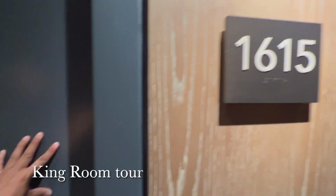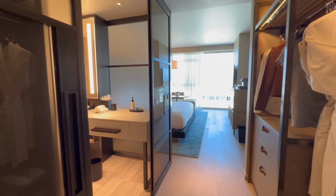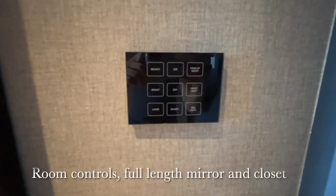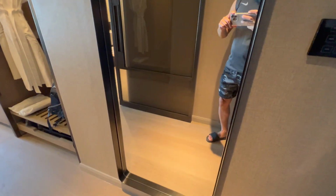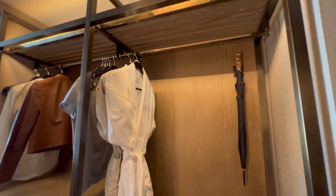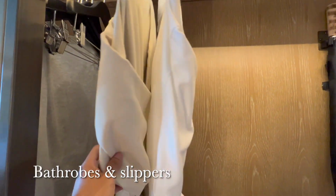We next made our way to our room, 1615. The first thing we noticed was the brightness of the room from the floor-to-ceiling windows. Immediately to the right was an open closet and the control panel to control the lighting and other features of the room. There were complimentary bathrobes and slippers for use during our stay.